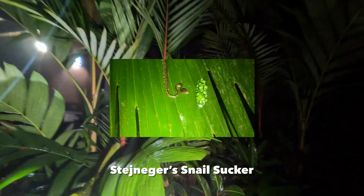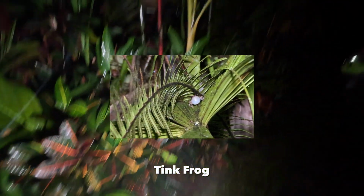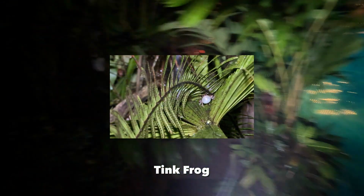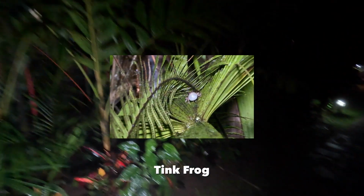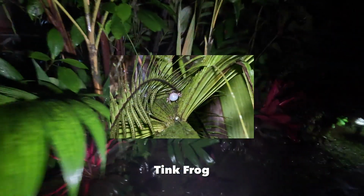There's been a frog. This is the Tink Frog, one of the easiest frogs to hear out here in Costa Rica, but one of the hardest to find. As you can see, it is really small and it loves staying in these little crevices, but they make that incredible tink that we hear throughout the forest every night we're here. All right, let's get back to the speed run. I think there's one more frog we're going to find.